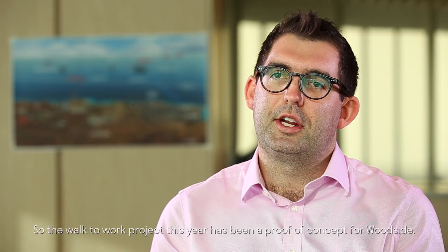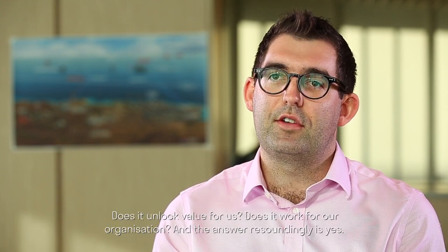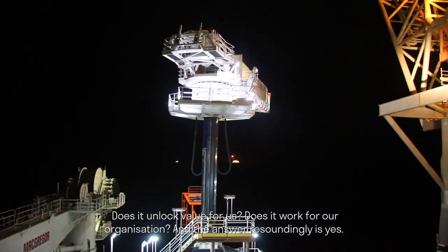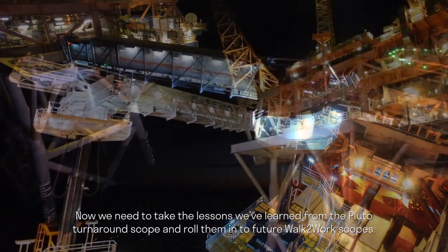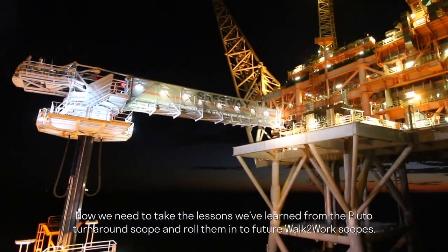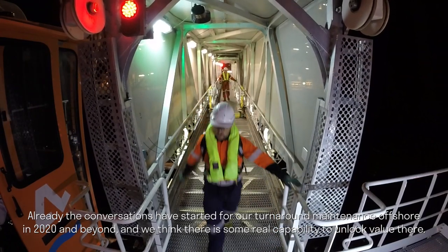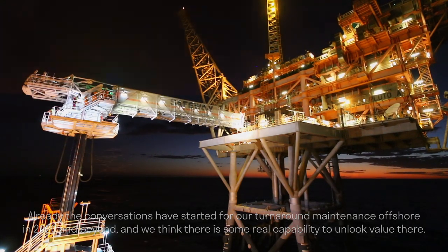So the walk-to-work project this year has been a proof of concept for Woodside. Does it unlock value for us? Does it work for our organisation? And the answer resoundingly is yes. Now we need to take the lessons we've learned from the Pluto turnaround scope and roll them into future walk-to-work scopes. Already the conversations have started for our turnaround maintenance offshore in 2020 and beyond, and we think there's some real capability to unlock value there.